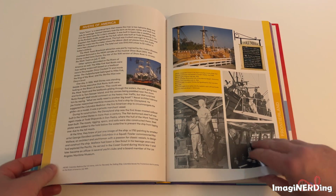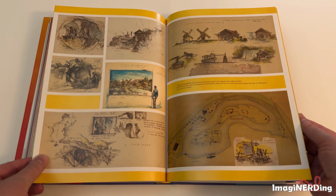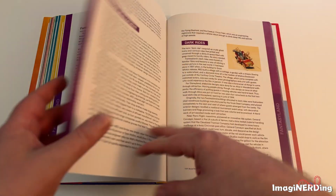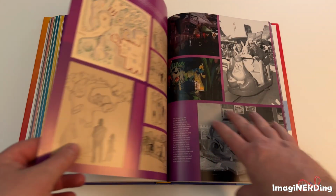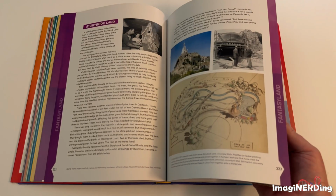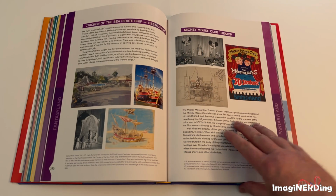Wow. Okay. Oh, the Columbia Indian Village. Look at that concept artwork. Come on, guys. I was going to say stop the video and buy the book, but wait, finish the video so I get the views, please. And then, explaining what dark rides are, Arrow Development. Look at this Alice in Wonderland stuff. Wow. This book is stunning. Oh my gosh, I'm very excited.